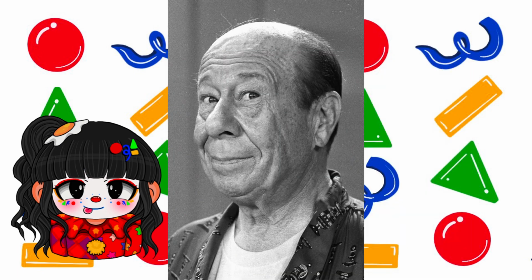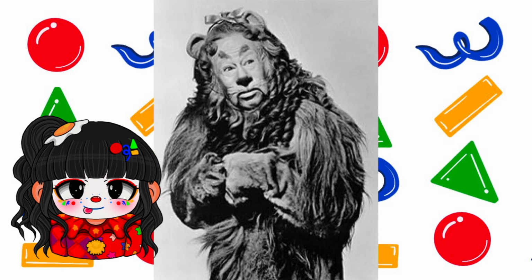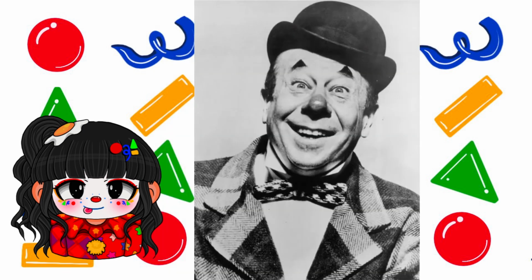You see, most people believe this clown is none other than Bert Lahr, the actor who played the Cowardly Lion. Not only did the voice and facial features and even age match up, Bert was doing commercials for other companies at this time and was taking this kind of work.